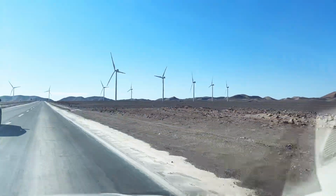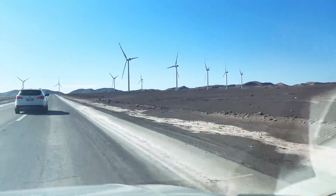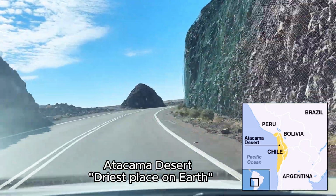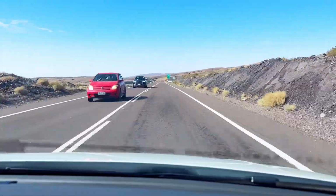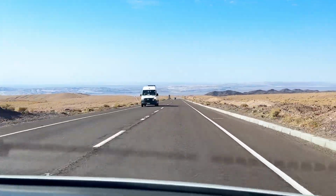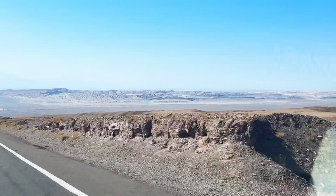Atacama is a desert plateau located in the northern part of Chile between the Andes and the Chilean coast range, which catches virtually all the precipitation, leaving Atacama with practically no rain at all, hence the driest place on earth.